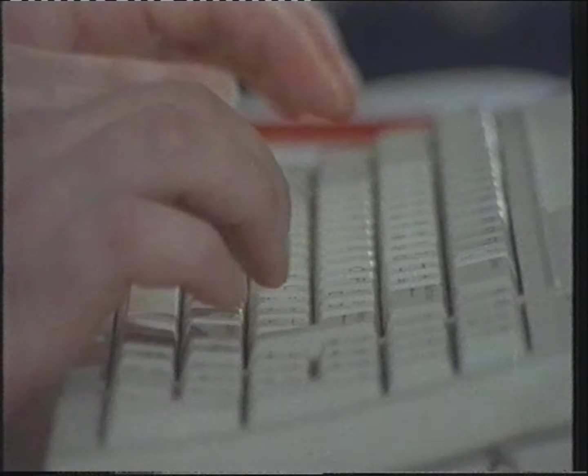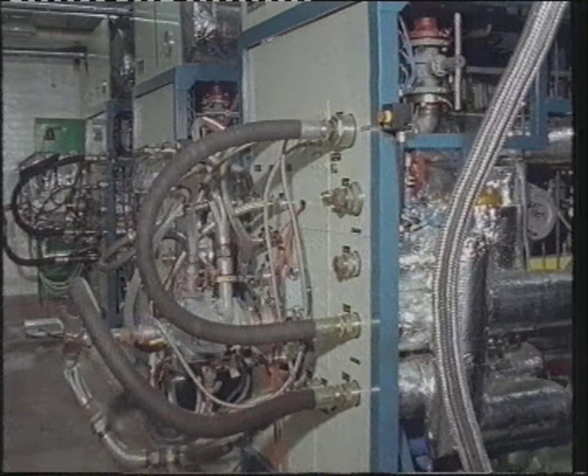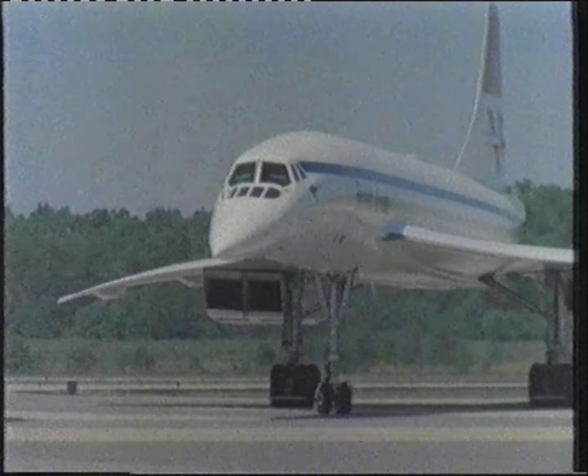These young men are engineers engaged in the development of an engine management system for a new gas turbine. Theirs is a meticulous and seemingly unglamorous world. The results, however, can be dramatic.